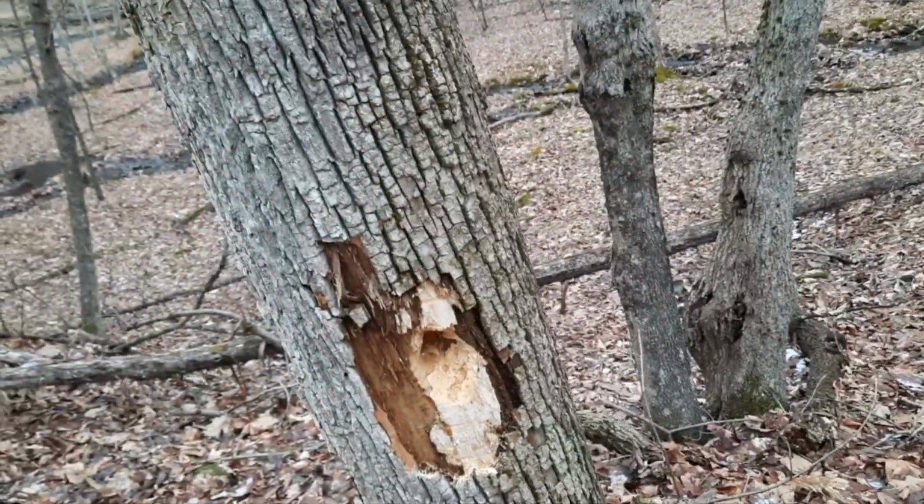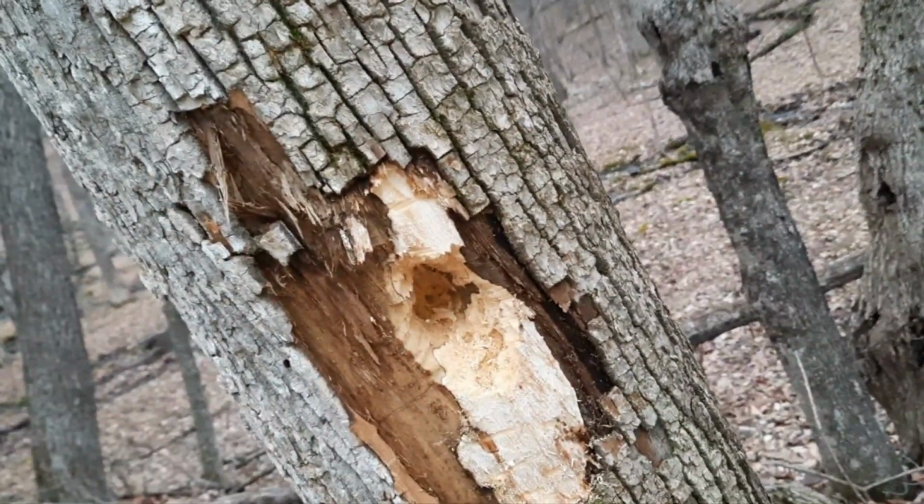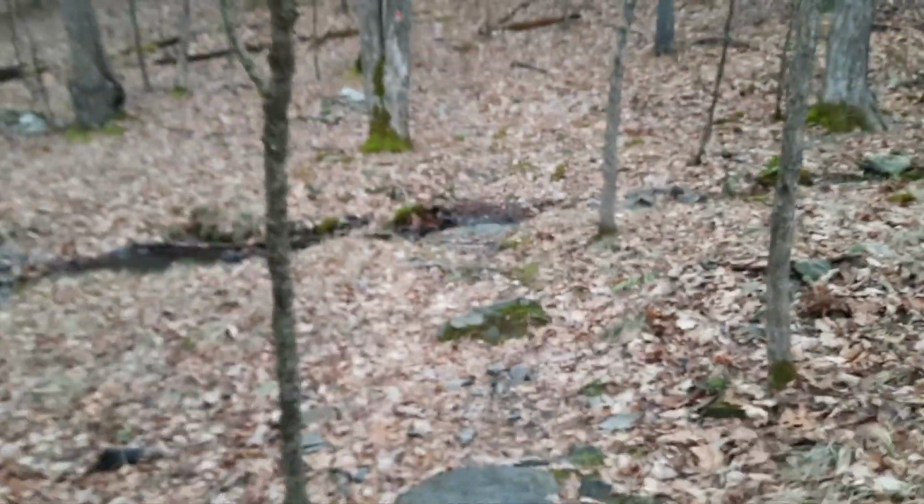See that? That's a woodpecker. That's a fresh woodpecker hole. Look at that. That's pretty cool. That's another thing you can see, little markers for animals. That's a woodpecker hole. That woodpecker was pecking away. That would have been a great video if I could have got him.